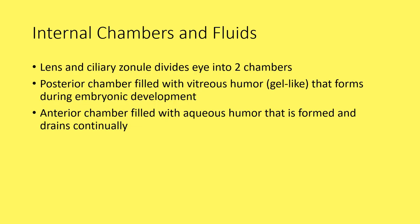When you look at the eye, there are two different chambers, divided by the lens and the ciliary zone. The posterior chamber is filled with a gel-like fluid known as the vitreous humor. This forms during embryonic development. The anterior chamber is filled with aqueous humor, and that is formed and drained continuously.